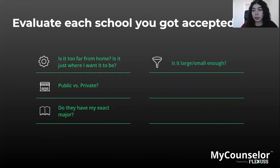Is it large or small enough? Sometimes this is an important detail for students, because if you go to a large school, there are more opportunities for you to get involved, and it's just bigger. There are bigger classes. It's a different environment than what you're used to. Like in high school, you have smaller classes. In a small university, you have more opportunities to make friends and get closer with people. So I guess every large and small university has its advantages.